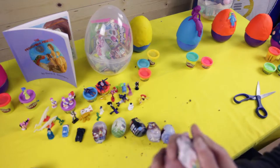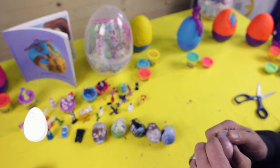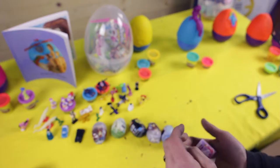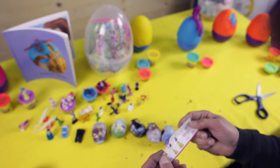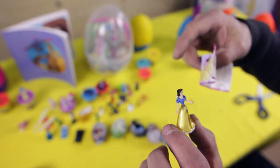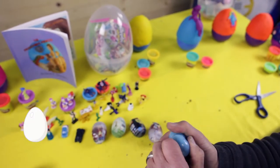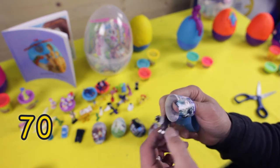And Disney Princess Kinder Egg, let's open it up. And Snow White. Okay, Frozen. Oh, was that a lucky guess or what? That we got Sven.